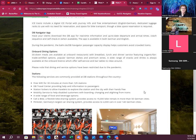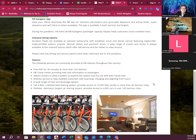DB Navigator app. Have your clients download the DB app for real-time information, up-to-date departure and arrival times, coach sequence, and self-check-in when available. The app is available in both German and English. During the pandemic, the DB Navigator passenger capacity display helps customers avoid crowded trains.